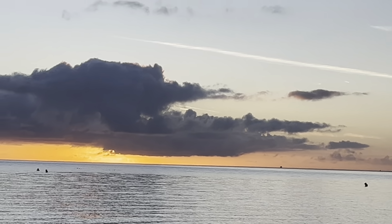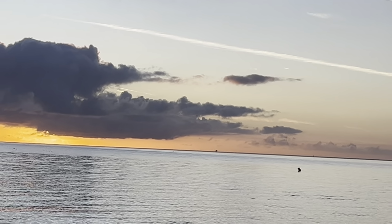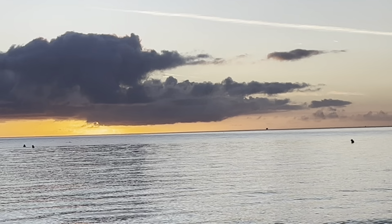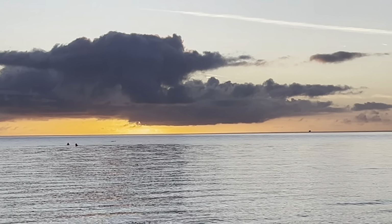Right, I think I'm going to have a cup of coffee and then make my way round to Bembridge Harbour for when the sun reappears in what I guess will be about 10 minutes time. Okay, coffee time.